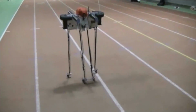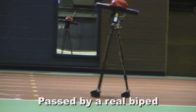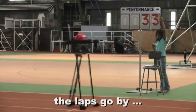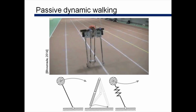This is a machine that is built on this principle and currently holds the record for walking distance by a robot. So this walked 63 kilometers on one battery charge, 1.5 marathons, heavily exploiting these natural dynamics that I just showed you. So it's super efficient because the natural dynamics are doing all the work, and all you have to do is to compensate a little bit for friction and collision losses.